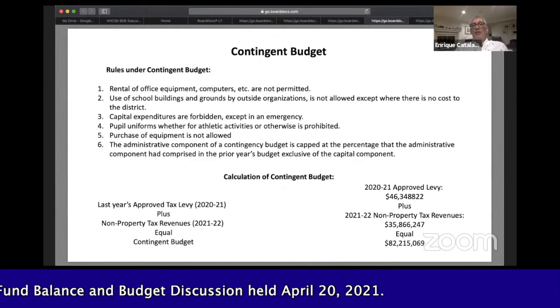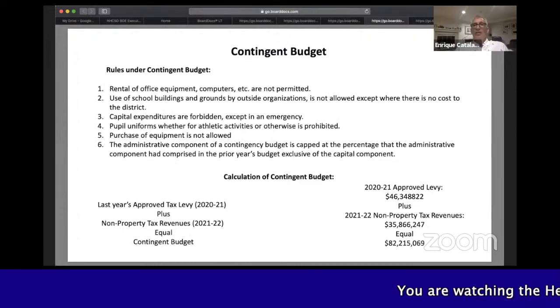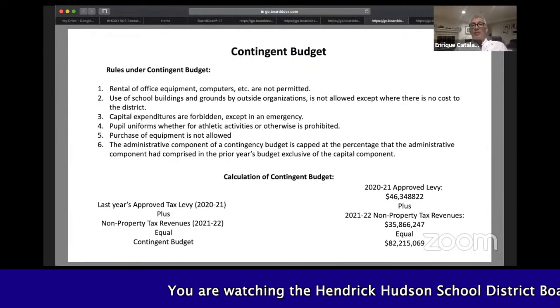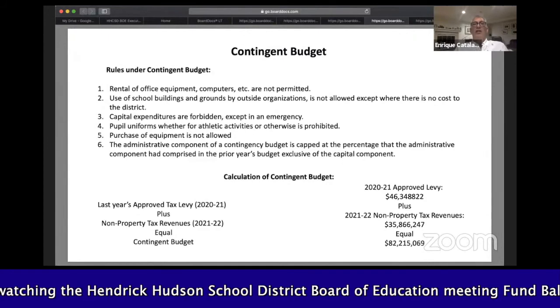So how do we calculate contingent budget? We look at last year's approved tax levy. To that number, we add this year's non-property tax revenues, and that gives us our contingent budget. So for example, last year we approved a levy of $46,348,822. To that number, we add the non-property tax revenue of this year, $35.8 million, and that gives us $82.2 million, the maximum that we can spend under contingent. Next.